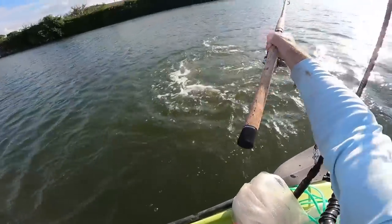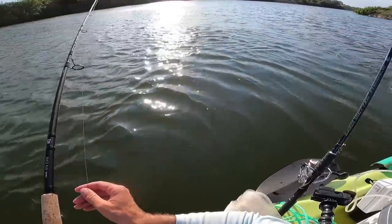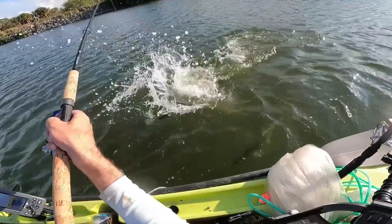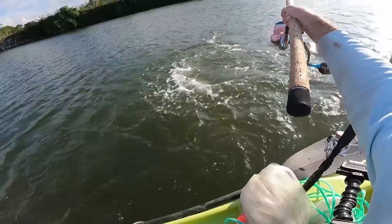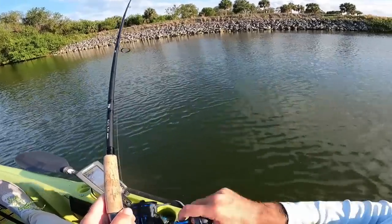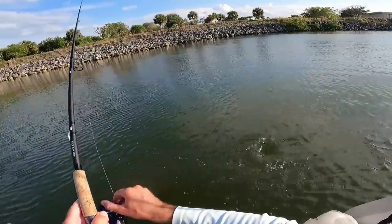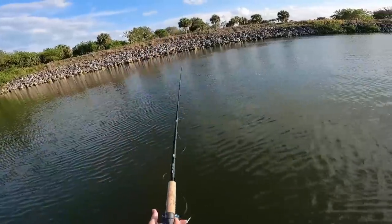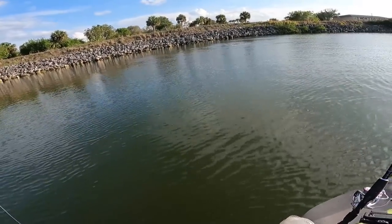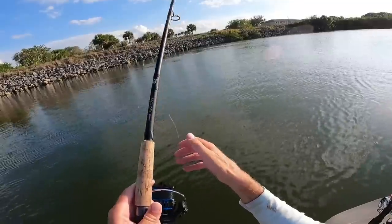Oh my gosh, look at that. That's insane. I was just holding my mullet next to the kayak and a jack tried to eat him right there. Look at that, there's a jack waking right there. Oh gosh, I spooked a whole school of them, but maybe they'll still eat. Yep, there we go, he got it.